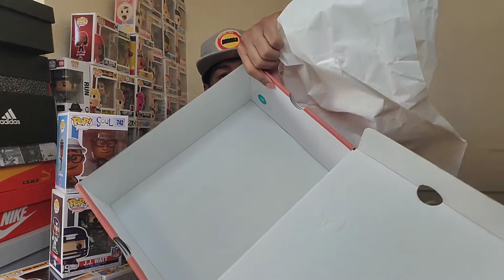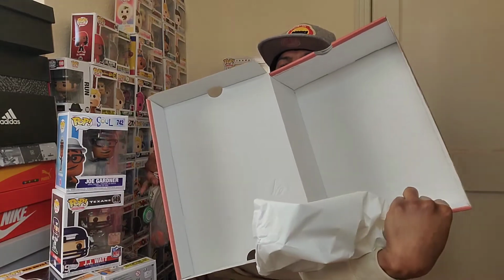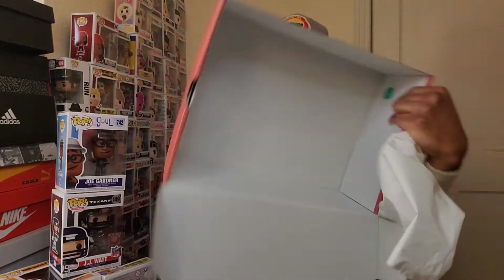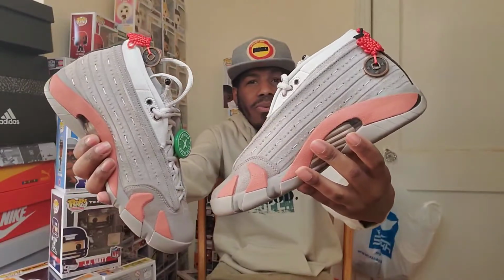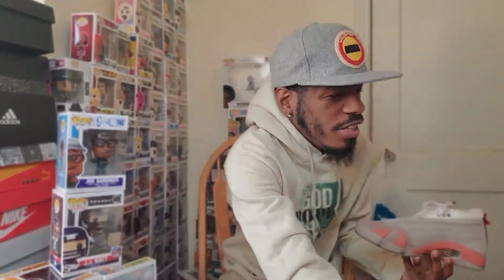You got your little green sticker right there. You got your stamp code right there. I don't know if y'all can see that because of the way I'm holding the box. But I don't care about that. I got the Clot 14s, y'all. I ain't mean to throw the box like that because I care about that box. But man, y'all. Let me stick this shoe right there to the side. Let me first off do it like this. Take that shoe tree out, cause y'all know I gotta.